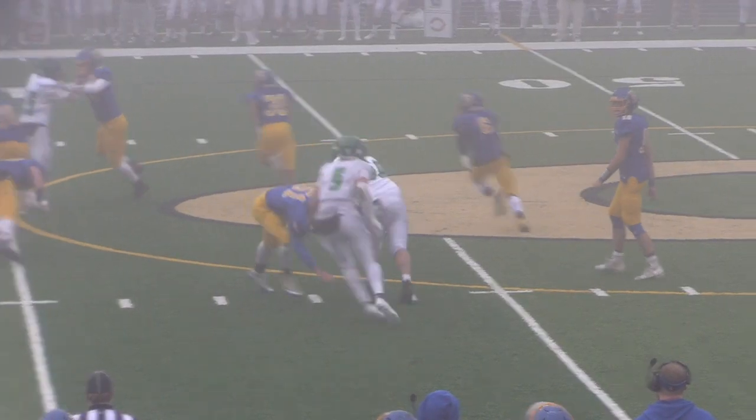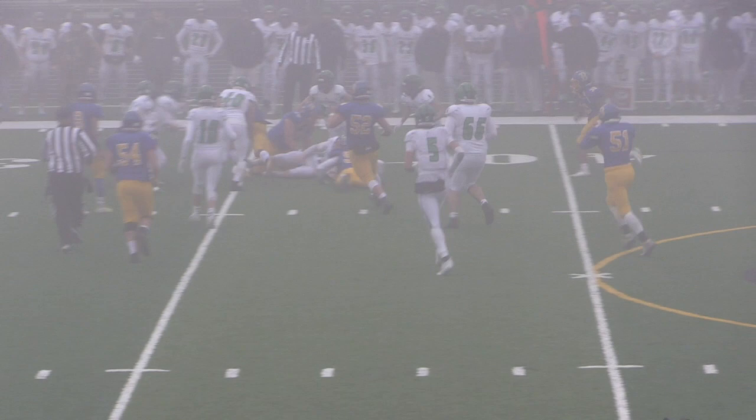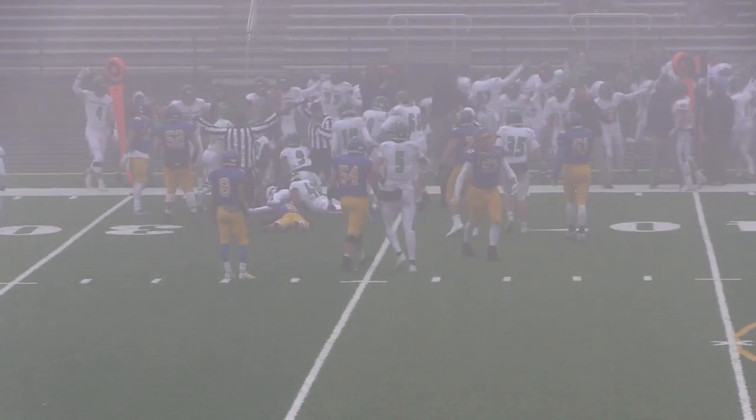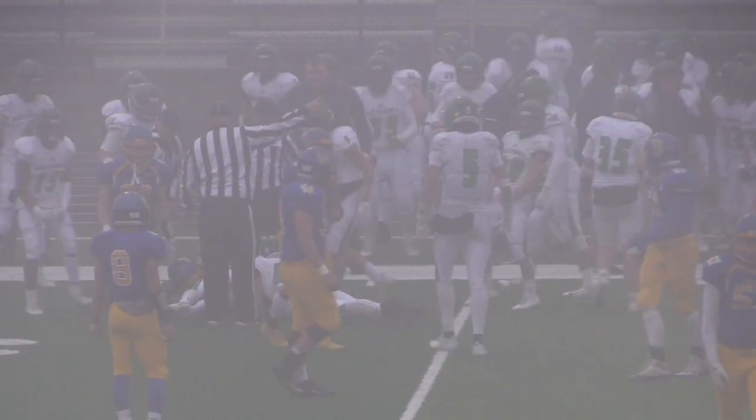Sideline, Terry goes in motion. He gets the jet sweep. He's got blockers in front of him. He stops, stutters, goes forward. On the right side of the field, they say he has fumbled it, and Woodgrove has recovered it.